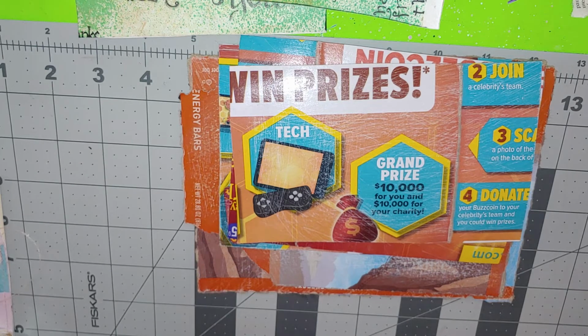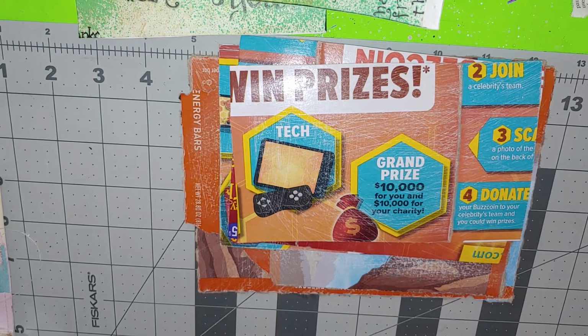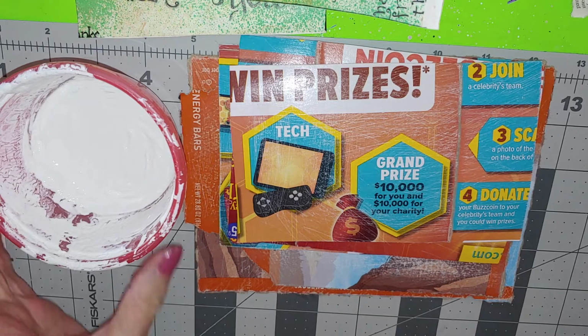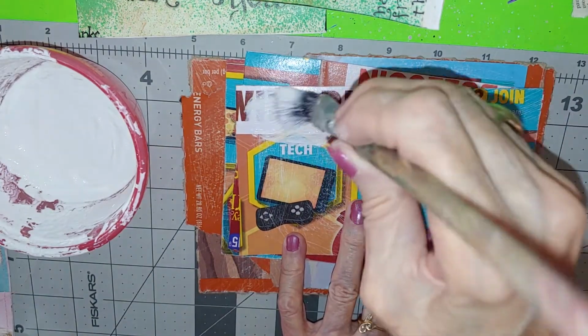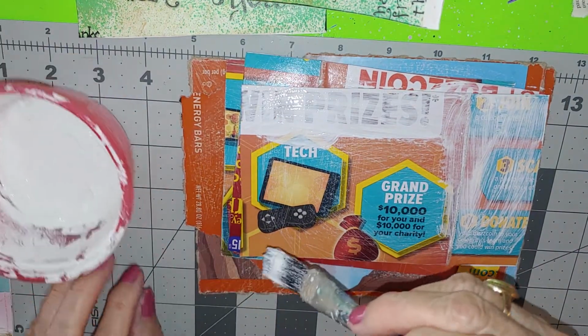This is my homemade gesso, and it still smells good. I'm just gonna get my brush wet real quick. I'll try to talk a little bit unless my voice starts to give out, so I have the music playing for that reason, just in case it does.